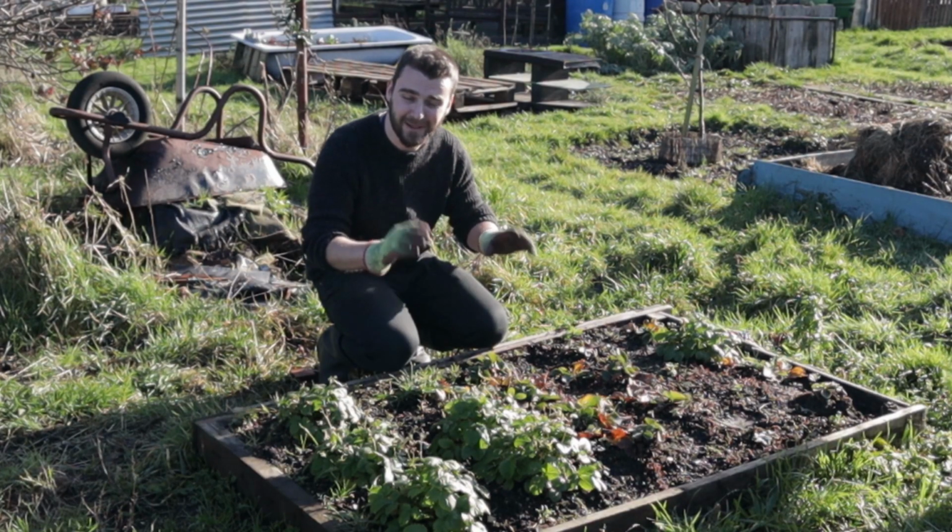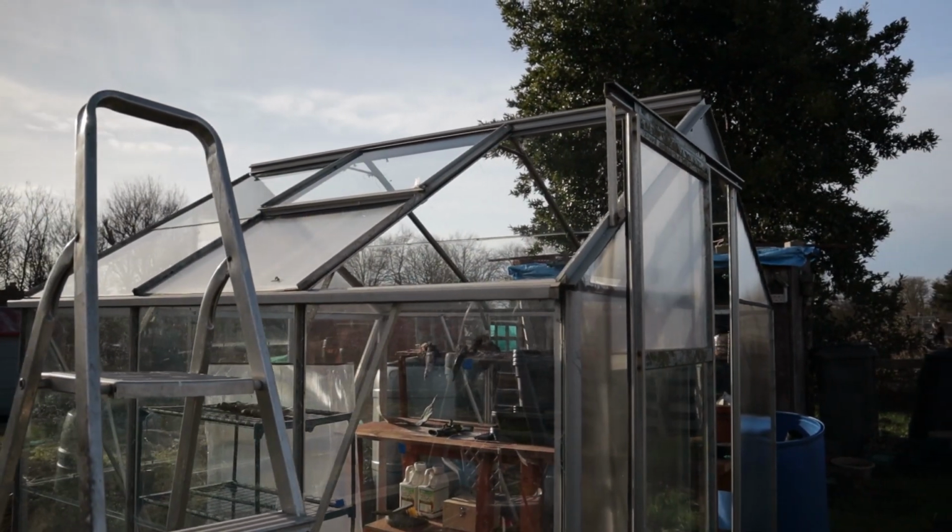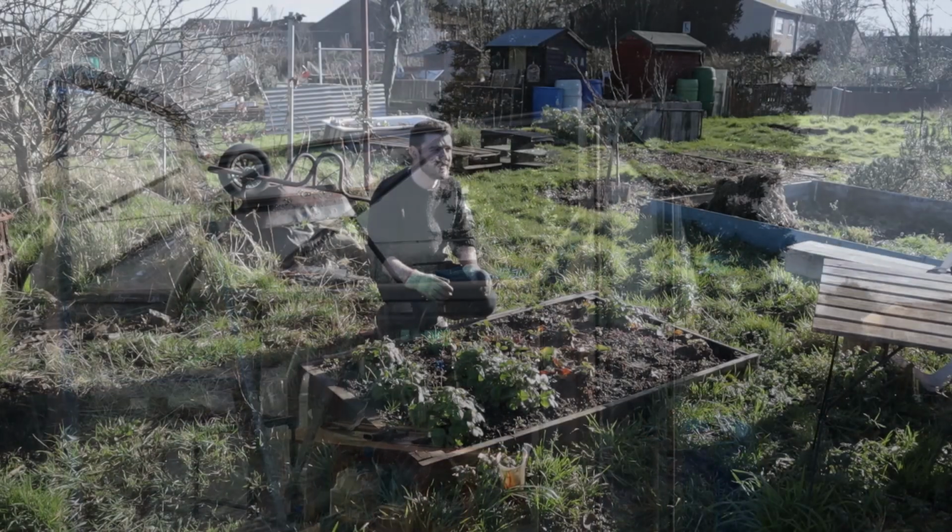This is how you're meant to do it. Just keep on top of it bit by bit. And then after I've done a bit of weeding, I'm going to get to work on the greenhouse, because that missing pane is quite a big issue.